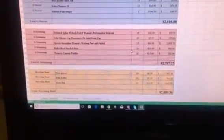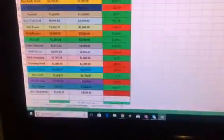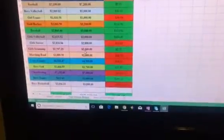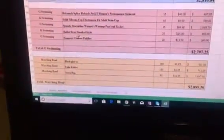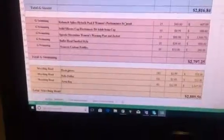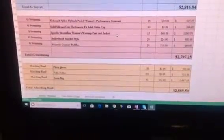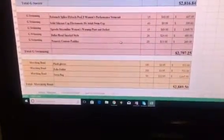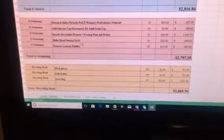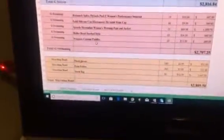Then we move on to girls swimming, which, let's see, they were approved for $2,800, and the girls swimming team just barely came in under that. They were up for uniforms as well, so they had swimsuits. They had a warm-up pant and jacket on there, swim caps, and then they also had room in the budget for a snorkel style and some paddles. So those were approved.